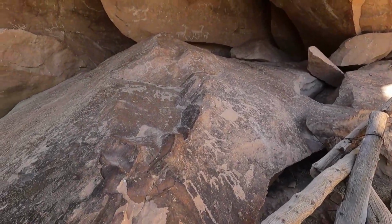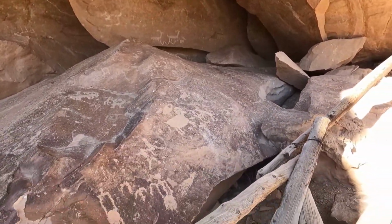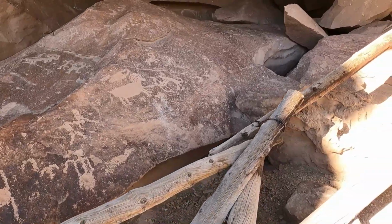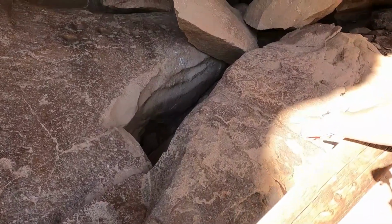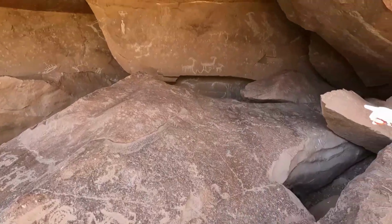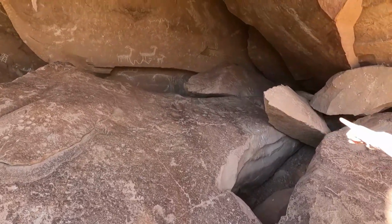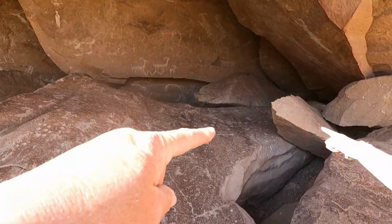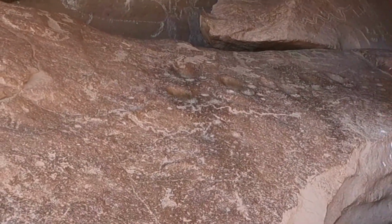Okay, here we are in this cave area. There's lots of drawings. Yeah, there's one here too. Spiral and like antelope. These areas right here. Yeah, those ground-in spots, that's where they used to grind their corn. Oh yeah, that's cool. And they drew all over it too.